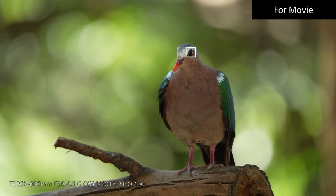You're getting human, animal, and bird eye AF in stills and video. Some of the loose end advantages include low energy Bluetooth, lossless compressed RAW, -4 EV low light autofocus sensitivity. You get dual fast card slots with a minimum of UHS-II, and you get 10 frames per second mechanical shutter, which can be important for flash photography.